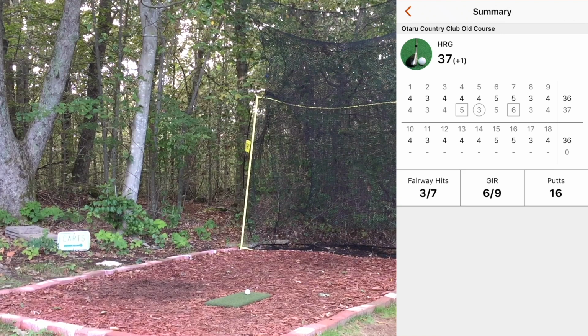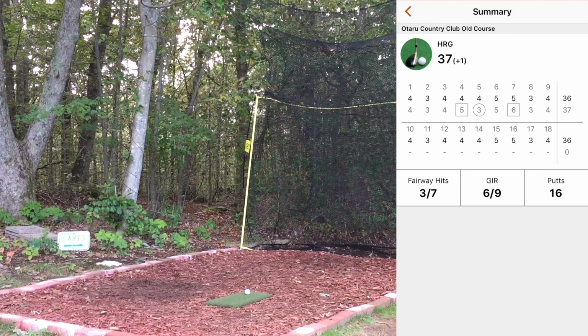We hit 3 out of 7 fairways, a little bit lower than 50%, but not horrendous. There was a few bad swings in there, but a few decent ones. Greens in regulation, we'll actually take that. 6 out of 9, that's about 75%. We'll take that all day. And then the putts were a little bit high, 16 putts across 9 holes. That's getting pretty close to 2 putts a hole, which we want to be ideally close to 1.5, if not 1 eventually, but that all comes down to the wedge play.